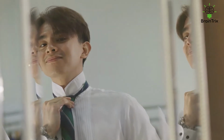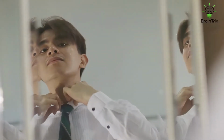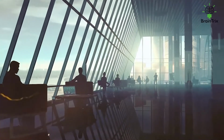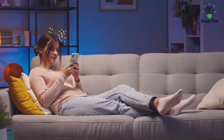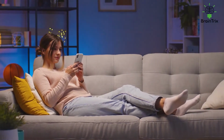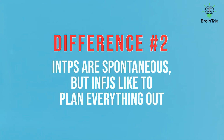On the flip side, INFJs can't be messy. They need to be super organized, and their space should always match their personality. If not, they can't get anything done. INFJs typically thrive in aesthetically pleasing spaces, so you'll always find their homes and workspaces to be perfectly organized and in synchrony. You might see them sorting things based on color, shape, or size, just so the room looks put together. Difference number 2. INTPs are spontaneous, but INFJs like to plan everything out.